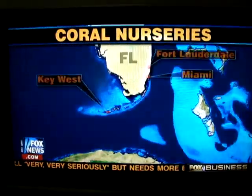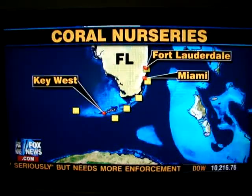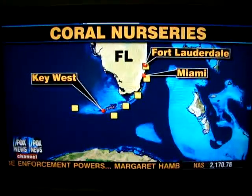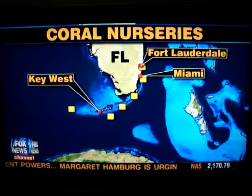So the Dry Tortugas west of Key West. There's one off Key West, one off of Marathon, Florida, one off of Broward County, as well as Key Largo, where we went. And then there's one near St. Thomas and another couple of nurseries right off the coast of St. Croix.